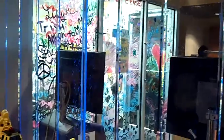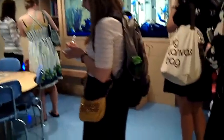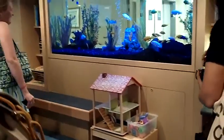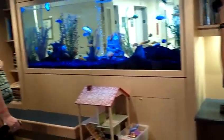We have tons of board games over there, some musical stuff for the younger kids, and in that treasure chest and that little blue bag, a bunch of stuff for our little bitty kids, so little infants and toddlers. We've got tons of books and puzzles, and the fish tank is a humongous hit. I guess that could be considered art in a way. But it's very soothing for kids, and adults like to come and look at it.